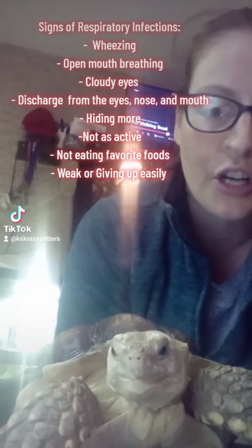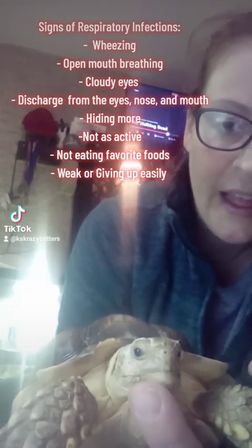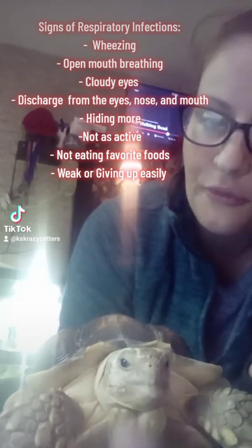Say hi there, Patrick. Patrick's normally a pretty active guy, loves to eat and everything, but like I said, lately I've been hearing a little wheezing. He seems a little lethargic. And then I started noticing the bubbling of his nose. So I took him to work, and he definitely has a respiratory infection.